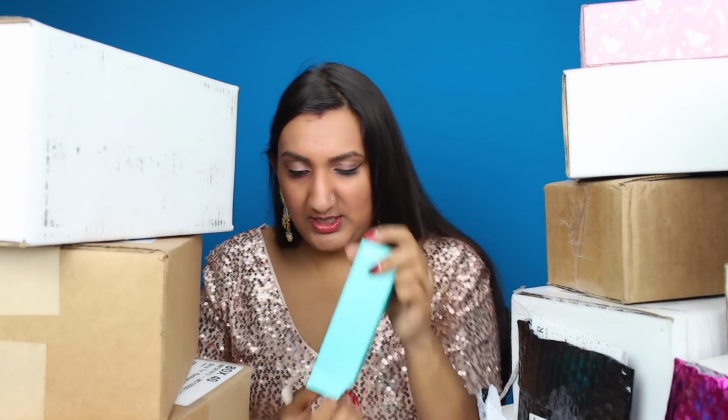And then we have a glimmer shine for your hair. Let's see what this is. Sounds really interesting. Ooh, enhances shine and protects your hair. This is what the packaging looks like. This sounds really neat. I can't wait to try this one out. Thank you so much, MOROCCANOIL.